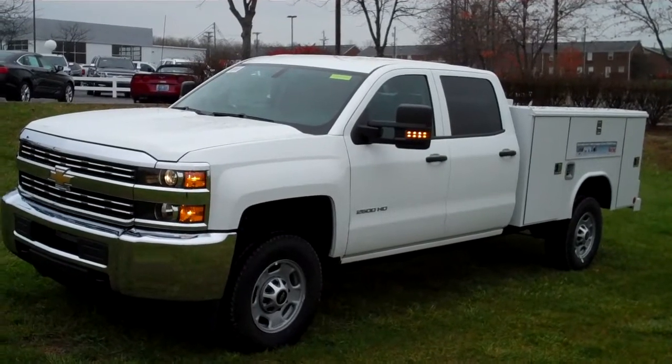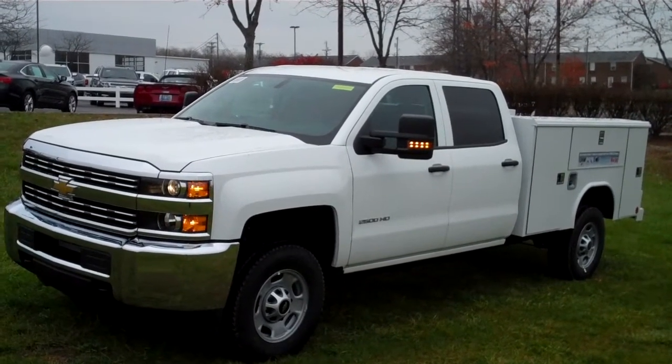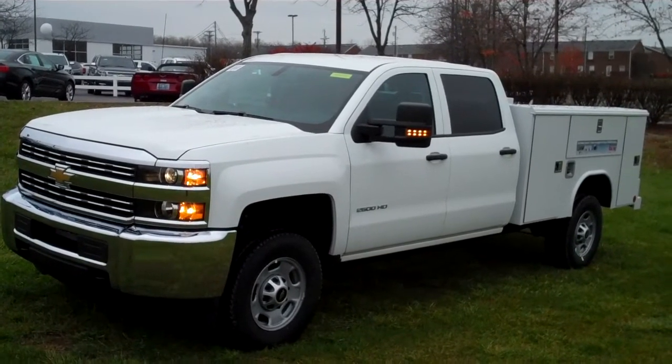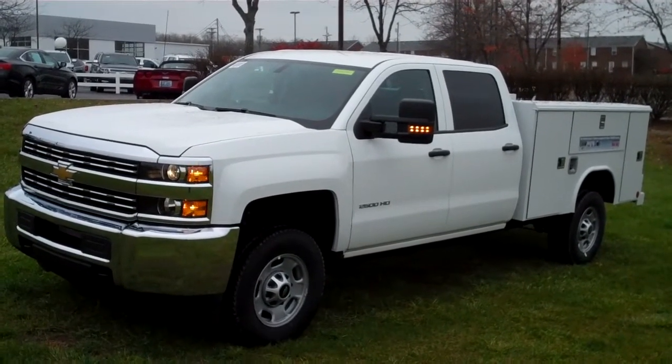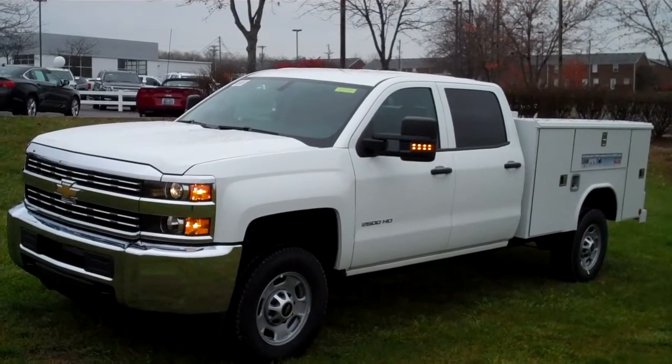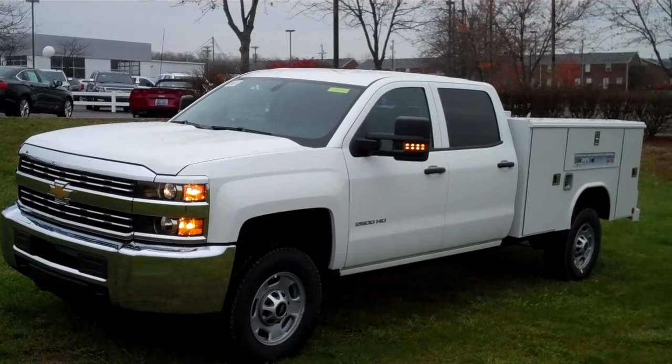This truck is a 2015 Chevrolet Silverado 2500 HD crew cab with a Reading 8-foot Classic 2 service body installed. This is a four-wheel drive with a gas motor.